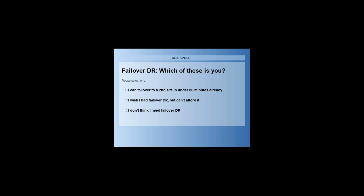15% are saying, I don't think I need failover DR. So we're curious to hear from you. Why is it that you don't think you need failover DR?